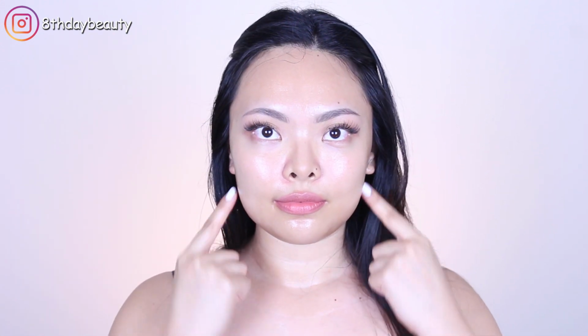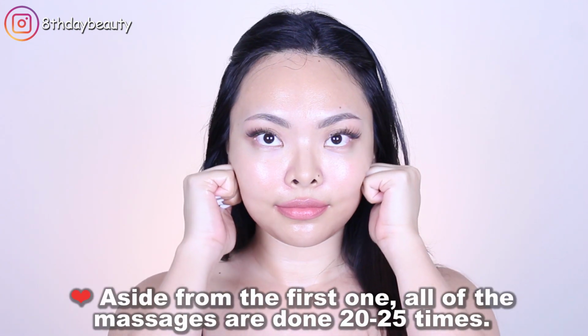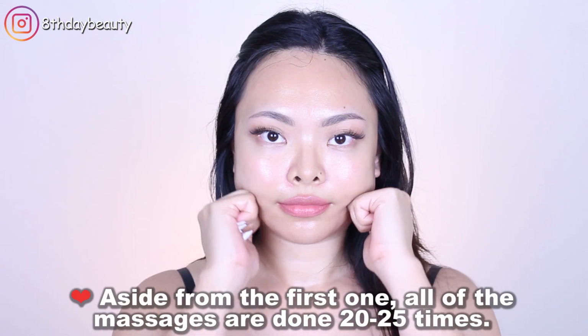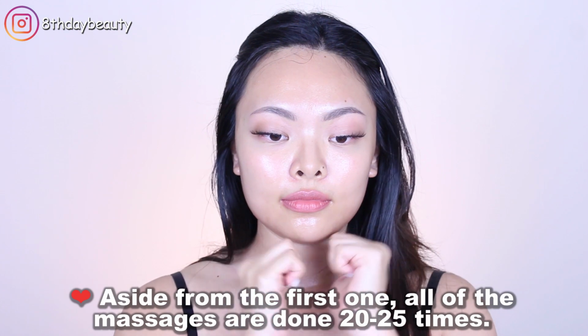After that, I take my fists again, place them both on my chin, and push up until I reach my earlobes. This one feels really soothing and relaxing for me because sometimes I grind my teeth at night, so when I wake up, my jaw muscles can feel a bit sore.